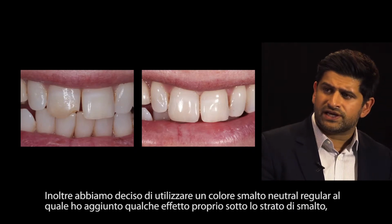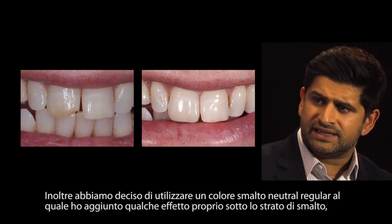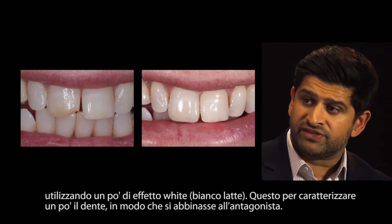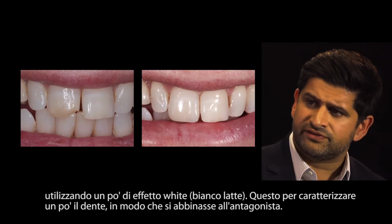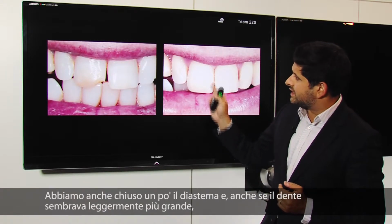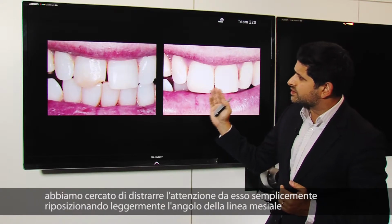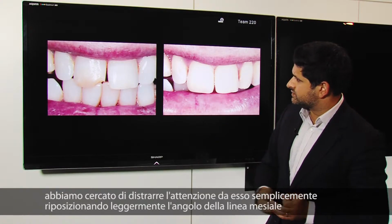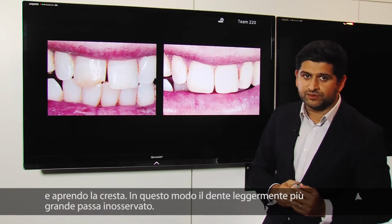On top of that, we decided to use a neutral regular enamel shade, but I supplemented this with some effects just below the enamel layer using some of the white, milky white effect. And just to give a subtle little bit of characterization to the tooth to match the one opposite. In addition, we closed up the diastema a little bit, and although the tooth may look slightly wider, we tried to detract people's attention from that by just repositioning the mesial line angle ever so slightly and opening the embrasure so that people didn't really notice the tooth was slightly wider.